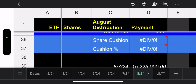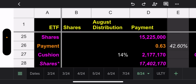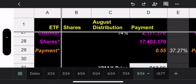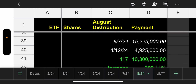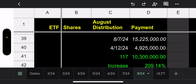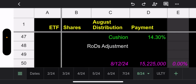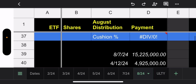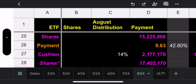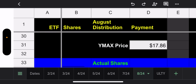As far as this cushion is concerned, I don't think we're going to get paid the low 55 cents. If we plug in the new number, 8/12, honestly, it doesn't even matter, because if it hasn't moved up till now, we may get, we'll just say 60 cents, which is pretty good.